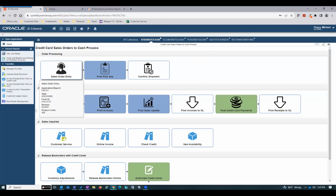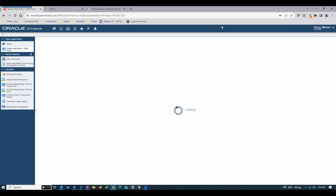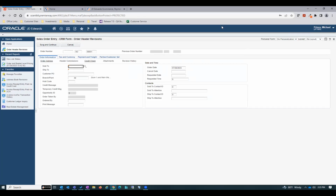basically by walking through a sales order entry application that your typical customer service representative or salesperson would be interfacing with. This would be the sales order header. As you can see, this is the standard application for JD Edwards. There's really nothing here that is different between a JD Edwards standard application and utilizing it with credit card.